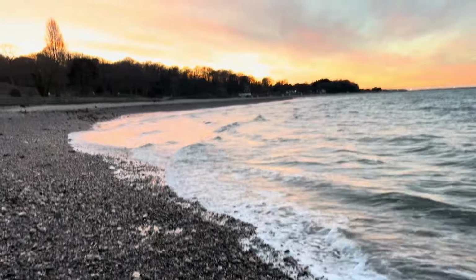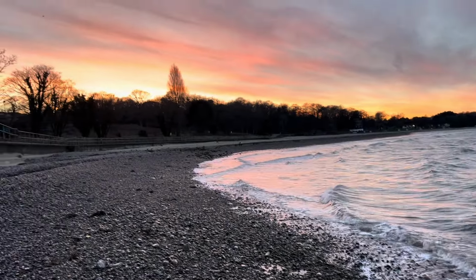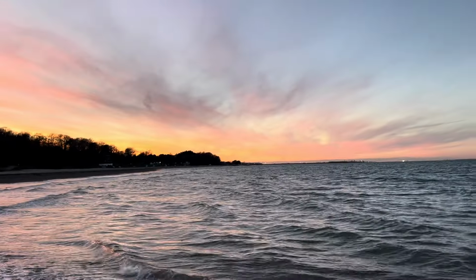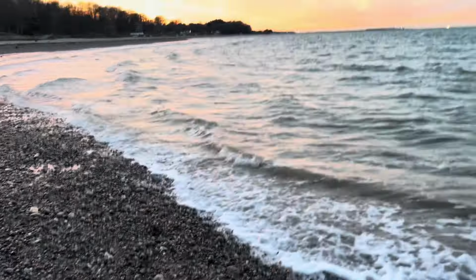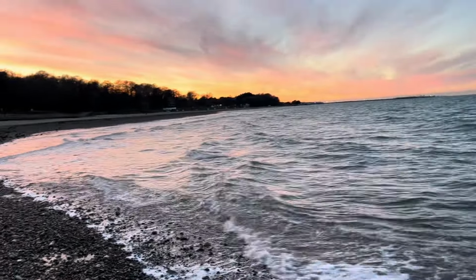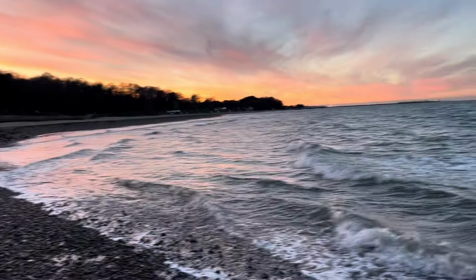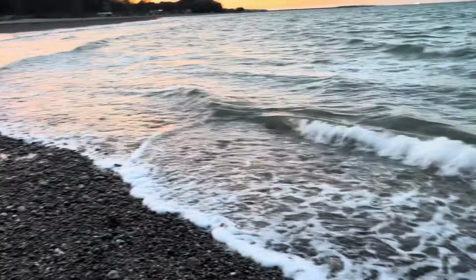Hi, I've just nipped out for sunset, and a lovely one it is here at Appley Beach. Some beautiful colours and textures in the sky. The clouds looking really, really good. Just trying a few long exposure shots, because the water's quite rough, so sometimes that can give quite a nice effect with the colours in the background. So we'll see how they come out.